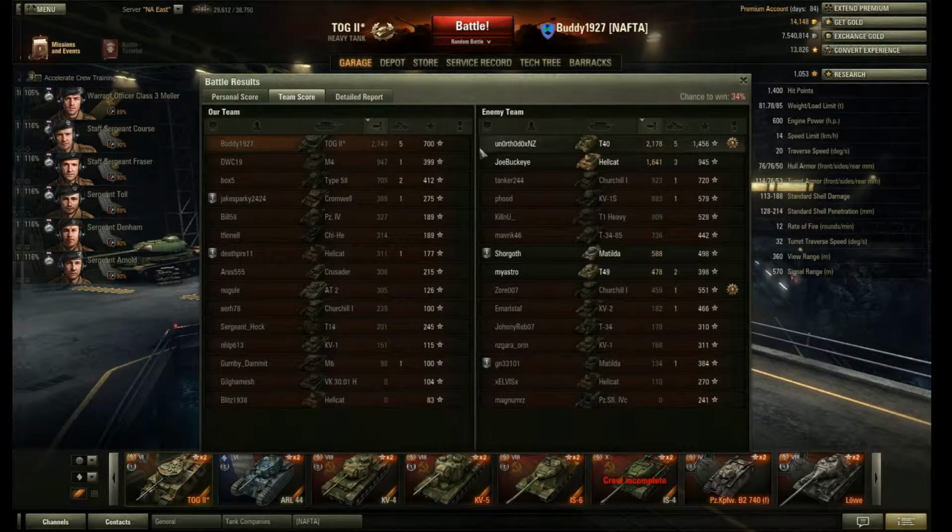Okay, let's go to the team page. And as you can see, here we go. The Tog did do the top damage with 5 kills, 2,743 damage. Almost triple of the next guy on our team, who only did 947. As you can see, the Tog overall on both teams did more damage than both teams. He did the most damage of all the tanks in this battle. That's great. And a lot of people say the Tog is just an easy mark and they die quickly. But look at the damage itself that the Tog has done.